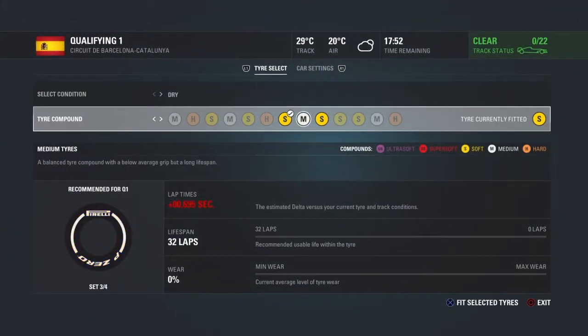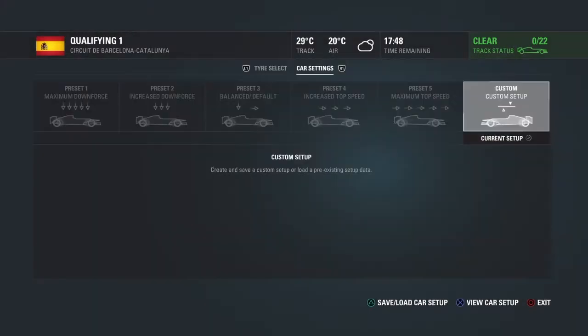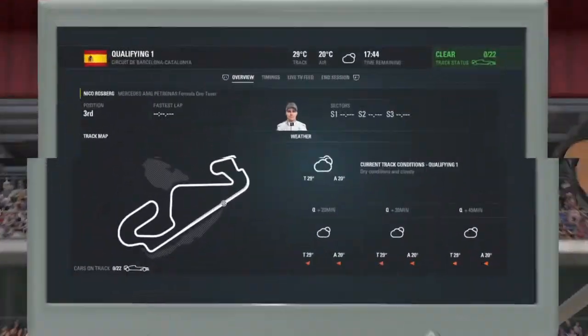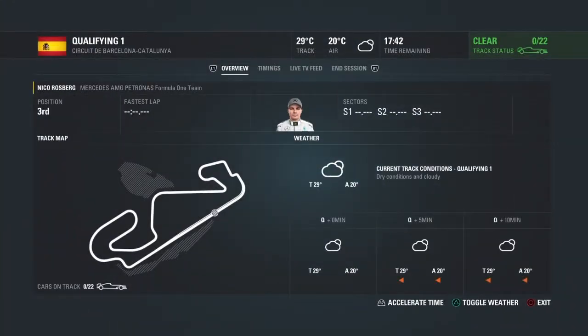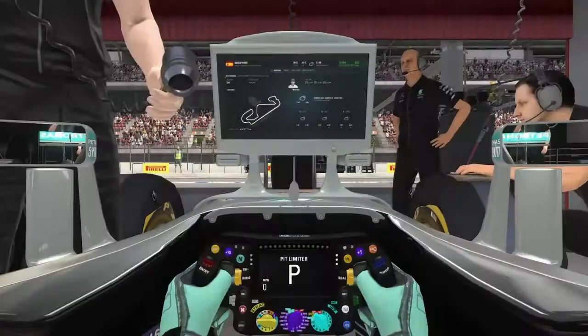What is up, guys? Welcome to another video, and today we are doing Lewis Hamilton versus Nico Rosberg, and we are going for a high downforce setup for qualifying one. We're going to be pushing so hard this race. Hopefully we can get the win, or we can just get a 1-2 for Mercedes.